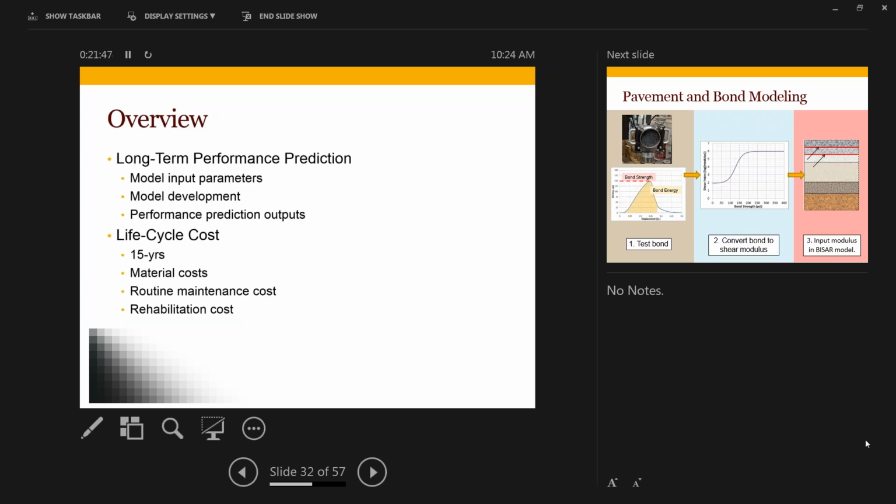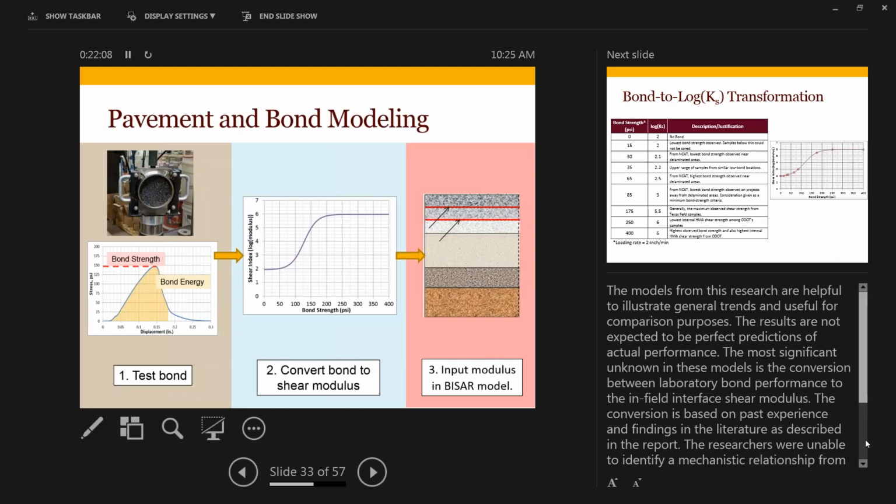The first step was to develop a performance prediction model, taking the input parameters, putting them into a model, and then getting an output of how long this thing is going to last. And then with those results, we can estimate a long-term life cycle cost. We had many inputs that went into this, such as layer thicknesses, layer stiffness, traffic, climate, and so forth. The one thing we were adding that was unique was this bond parameter. So we took our bond strengths from the lab, converted those to a shear modulus, which is an interface property here, and then we could run the model.